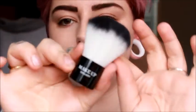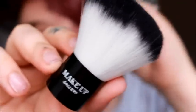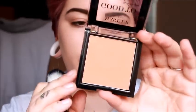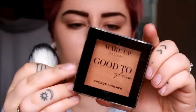Right, so this is the little brush. It's a Kabuki brush. I think that's what they're called. I'm not entirely sure. And then I've got the bronze shimmer brick, and this is in the shade Shimmer Light 3, which I'm hoping isn't too dark, but we'll find out.